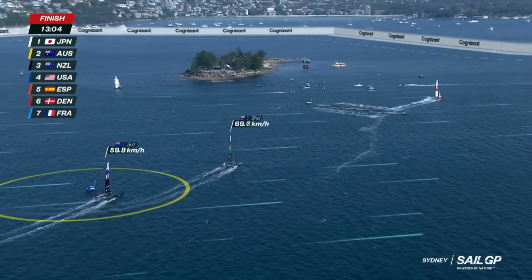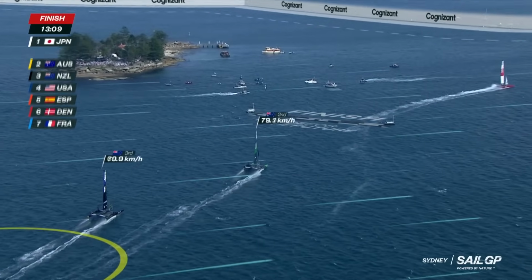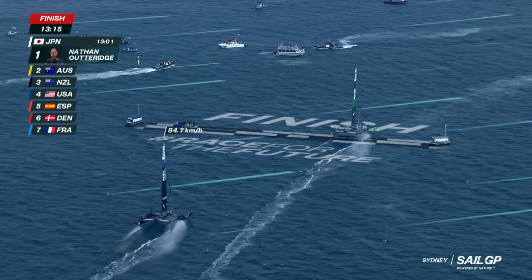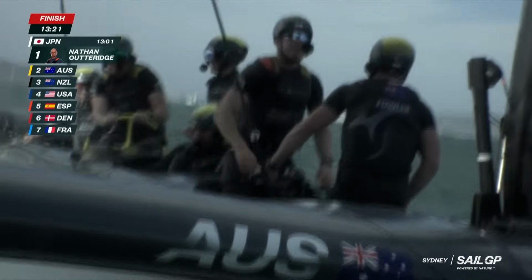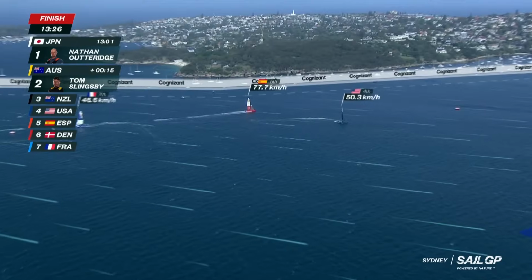Well, the USA have just gone round the last windward mark just ahead of Spain. That is absolutely crucial. It's unbelievable. So the Australians now, guys, have moved into 2nd place ahead of New Zealand. So it'll be Japan, Australia, and New Zealand going 1, 2, and 3. That was nice work indeed, as they say, great comeback.